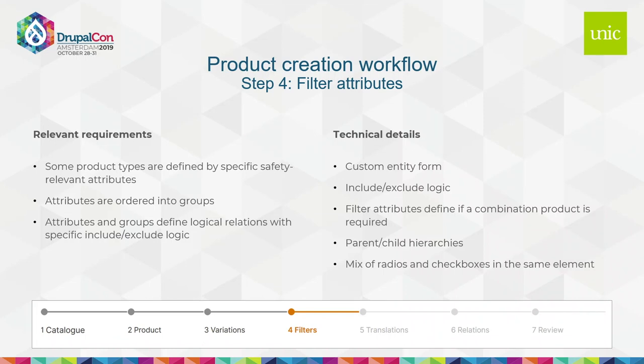Yeah, this was the most complicated form at all in this process. We heavily used Ajax forms and actions here, like the native ones provided by Drupal, to achieve edit, save, and reset. Filter groups and filter entities are custom entities with custom widgets. They have dependencies, as Kai mentioned, and hierarchies. The customer also requested a widget that contains a mix of radios and checkboxes, which was weird, but there was a use case to do so.